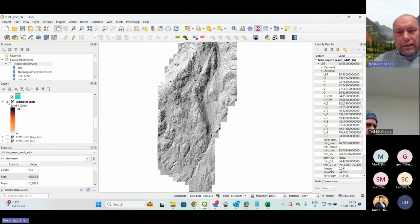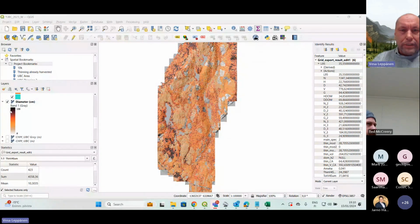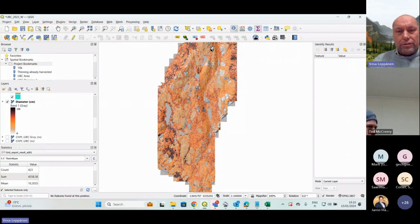But let's look at the diameters a bit as well. So here we can see that biggest diameters also are on the mountain area and smaller ones in the valley here. And looking at the data, we can look at a couple of diameters. So these big ones here, the diameter is pretty big. I can see 60, sometimes 75 centimeter trees here as diameter. So this forest in the mountains has pretty awesome looking trees.